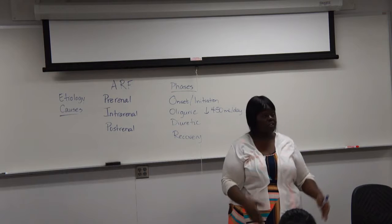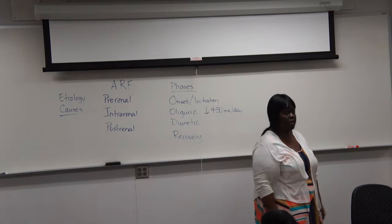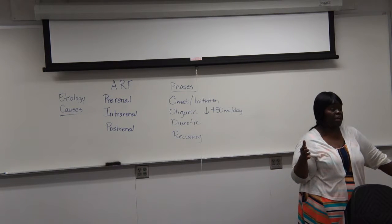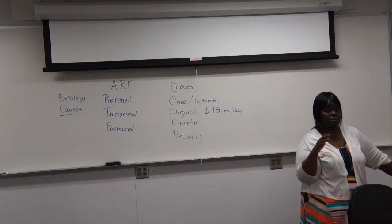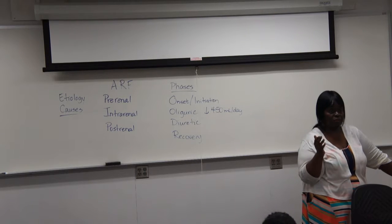So some of the things you're going to see on assessment of the patient, you may see weight gain, of course, because they can't get rid of fluids. And this is something that you'll see a bit later when you talk about patients who are starting on dialysis or whatever they're going to be doing for treating it.